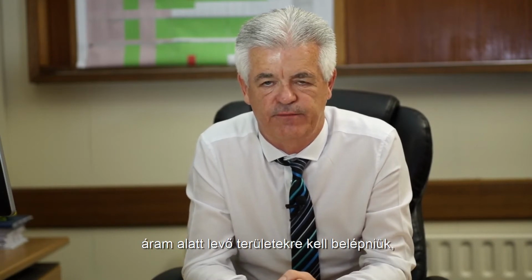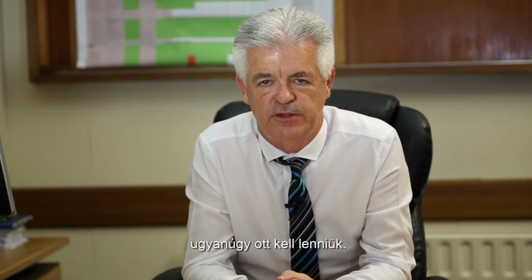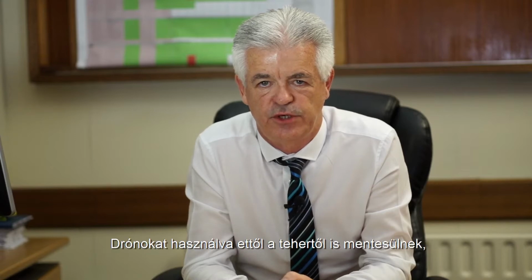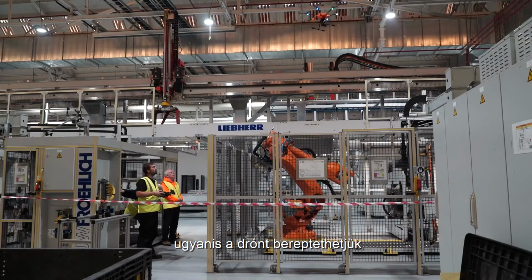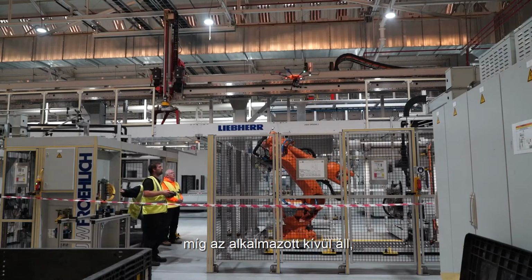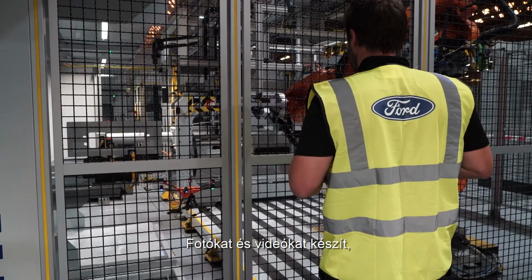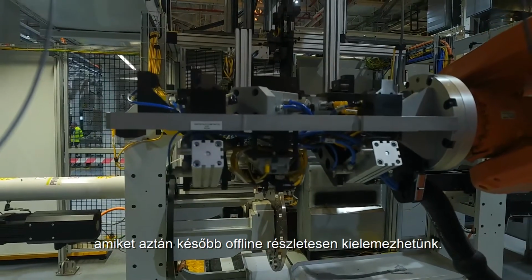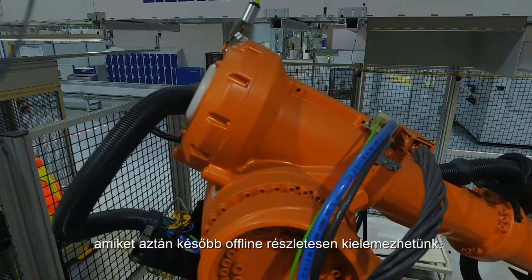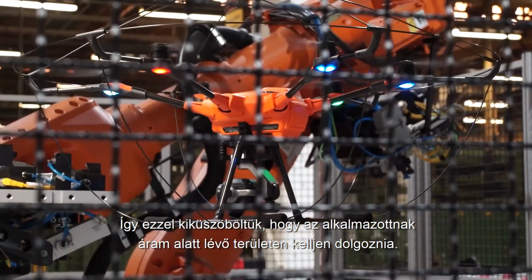Maintenance employees have to enter guarding under power from time to time. We do this under a safety permit to work, but still the employee has to enter the area. Using drones, this now eliminates that function, where we can put the drone into the area within the guarding under power. The employee can stand outside, manoeuvre the drone to the position that he needs to observe, and we can video the images that we require. We can then take that offline and do a more detailed examination of the observation we've just done with the drone. It eliminates the need for the employee to enter a guarding under power.